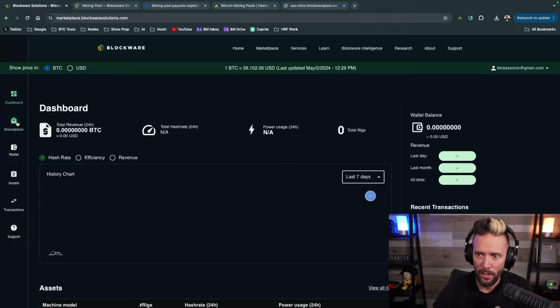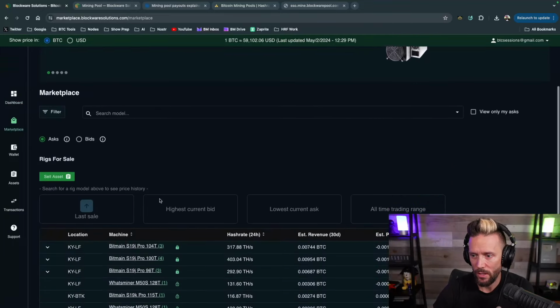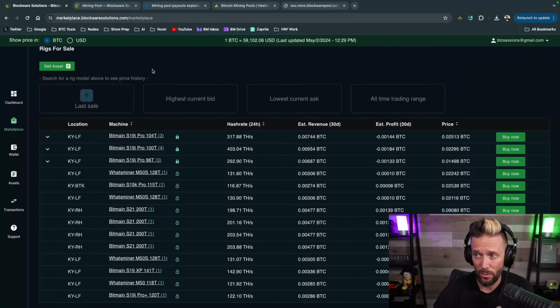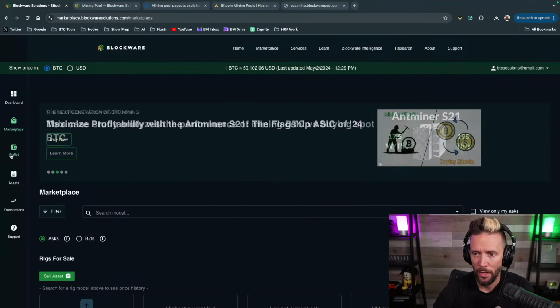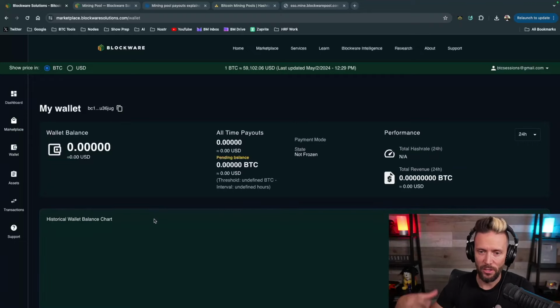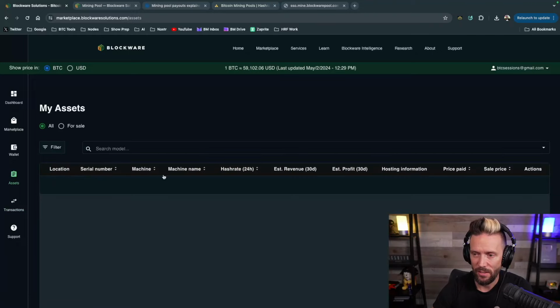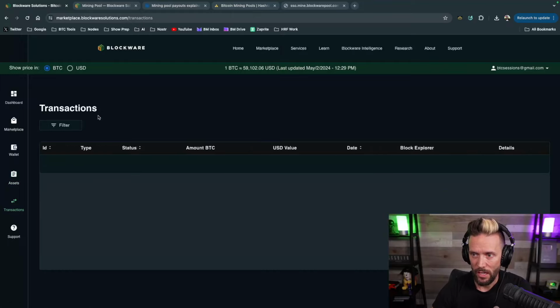Nothing there yet. If we go to the left and we click on Marketplace, then we see the ability to buy and sell rigs. We're going to go into this in more detail momentarily. If we click on Wallet, of course, this gives us a balance and a total of any activity that we have here. And then again, assets, that's going to show us our existing rigs that we may have, and then transactions that have been done with our wallet or purchasing and selling rigs. And then of course, support down below.